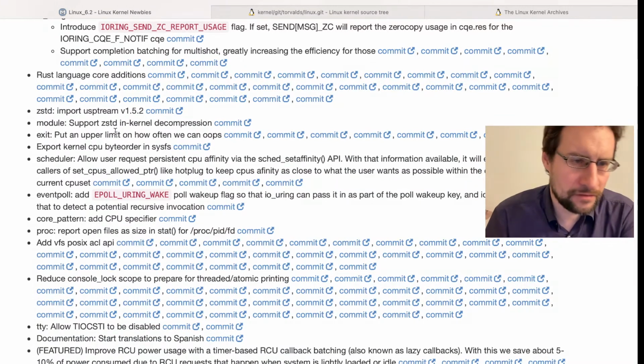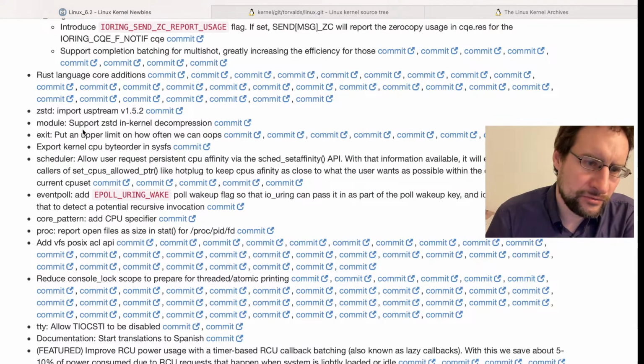Zstandard, another compression that I use and love the most, updated to 1.5.2 upstream. In the meantime, Zstandard upstream is 1.5.4 though, but certainly some performance improvements are welcome.